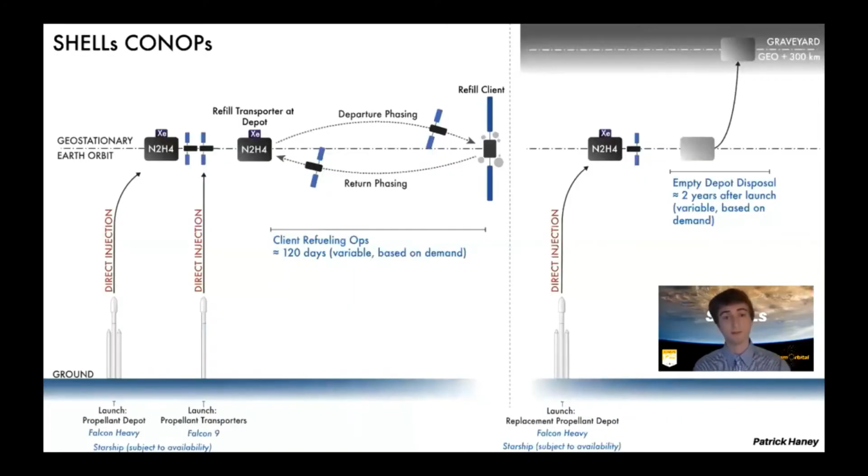This is the concept of operations for the SHELS system. It consists of 2 main hardware components. There's a propellant depot capable of storing both xenon and hydrazine in large masses in geostationary orbit, and propellant transporters that take these propellants and move them to the clients who will be refueled.